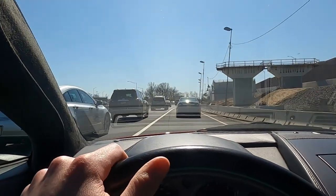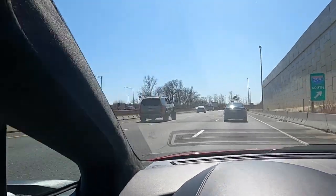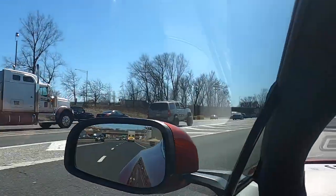So, I'm not sure what's going on, but look at this Suburban. I think it's a Suburban or it's a Tahoe. Either way, huge tires that stick out, don't even fit right. And then it's lifted in the front, but not the back. I don't know what this guy's doing.